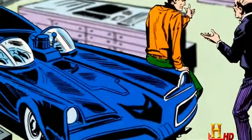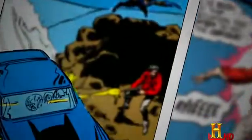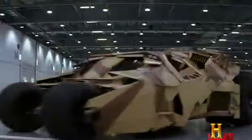Then he got into the 60s and the car evolved to match the one in the television series with the atomic turbines. Then in the early 70s, it became a sports car. I always thought that was the coolest. I mean, the whole idea that this singular, unique vehicle belongs to a singular, unique character.